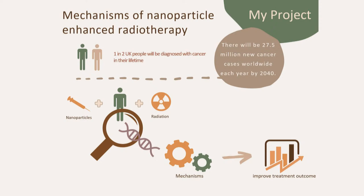And by 2040, there will be about 27.5 million new cases of cancer around the world each year. So because of this number, we really need to find a more effective way to treat cancer so that we can save more lives. And one of the methods is using nanoparticles in combination with radiation.